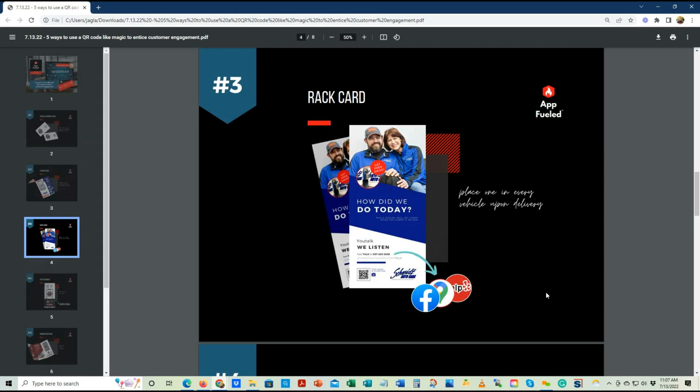Now, the rack card, this would have to be one of my favorites. It could look almost like something that hangs on a door handle on a home. Maybe this is hanging on the rear view mirror. Maybe it's just sitting in the seat. It's something that shows you went the extra mile. It is a nice printed piece to show the customer rather than just the text.